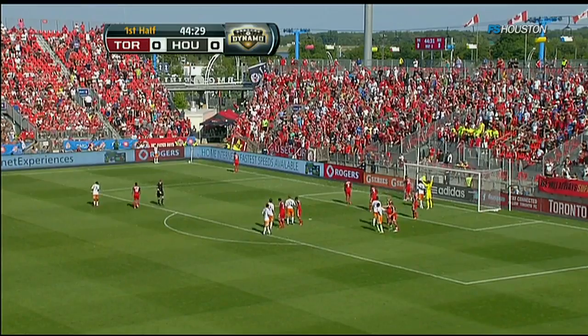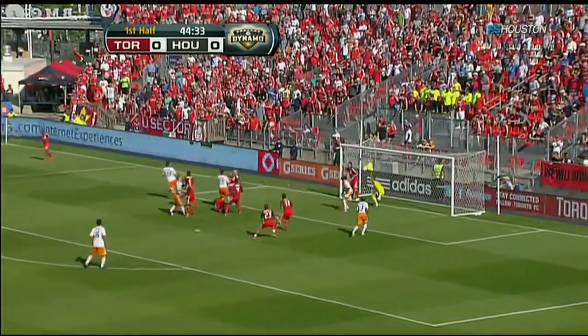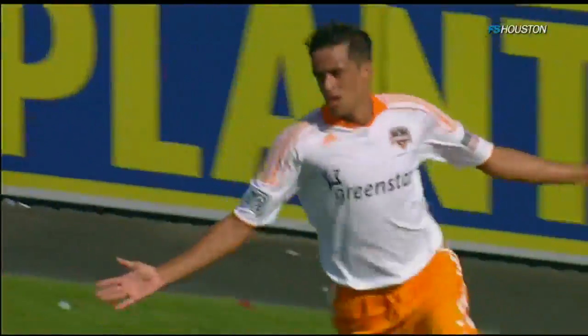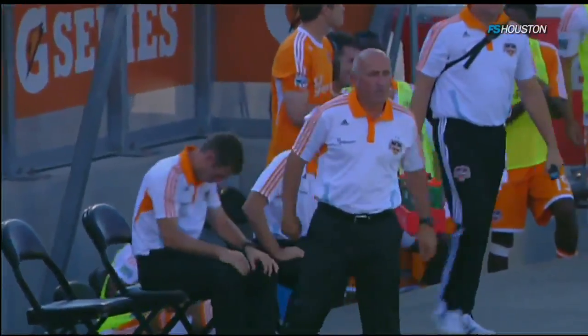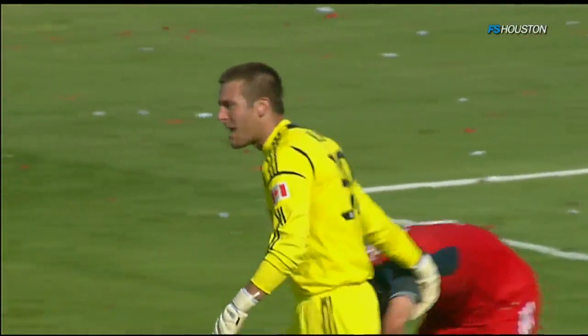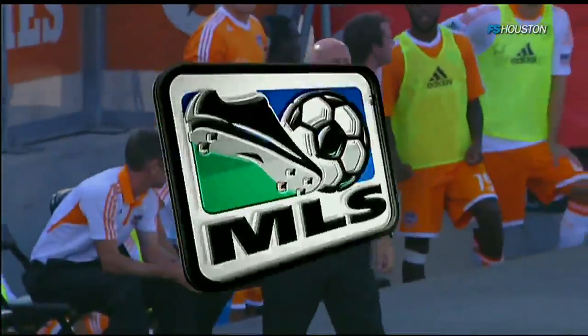Chance for Houston to steal one here with a Fabenko corner kick. Davis delivers. Headed back post, headed down, headed in. Kalen Carr gives Houston the lead in the final seconds of the first half. Brad Davis and the Dynamo do it from a set piece again. And it's the MLS Player of the Week, Kalen Carr, getting on the end of it.